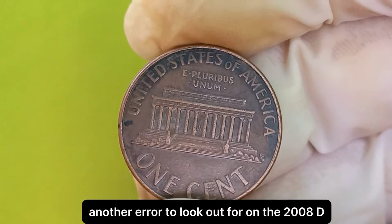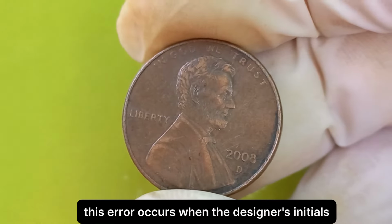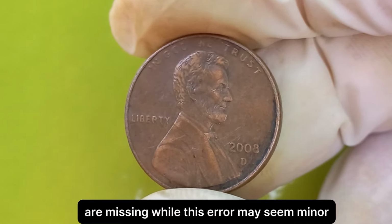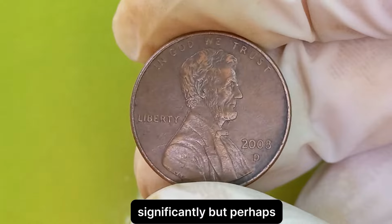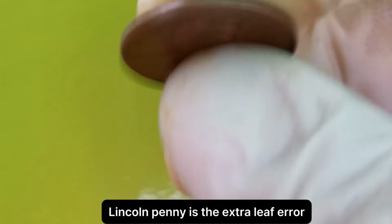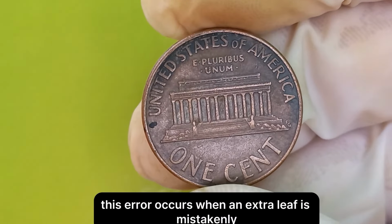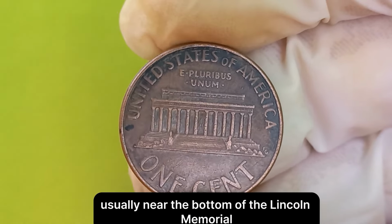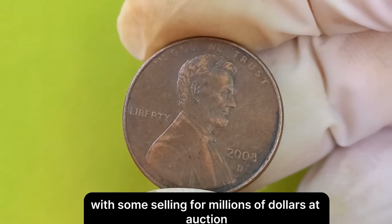Another error to look out for on the 2008 Lincoln penny is the missing initials error. This error occurs when the designer's initials, which should appear on the coin near the date, are missing. While this error may seem minor, it can actually increase the value of the coin significantly. But perhaps the most valuable error to look for is the extra leaf error. This error occurs when an extra leaf is mistakenly added to the coin's design, usually near the bottom of the Lincoln Memorial. These coins are extremely rare and highly sought after by collectors, with some selling for millions of dollars at auction.